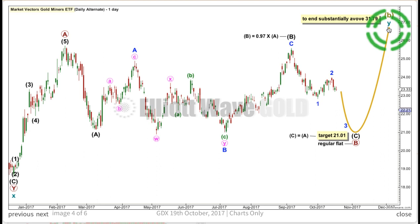If this is correct, and we're seeing a big zigzag unfolding upward for cycle wave Y, it should end substantially above the end of cycle wave W, which we just saw at the monthly chart level. That has its high at 31.79, because the purpose of the second zigzag in a double is to deepen the correction when the first zigzag does not move price deep enough, and so to achieve that purpose it should move substantially above that point. Within cycle Y, we could have a 5 and an incomplete B wave.